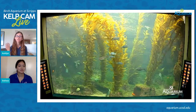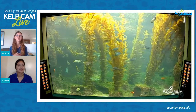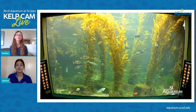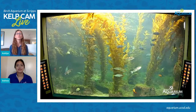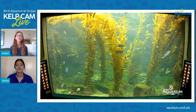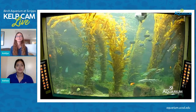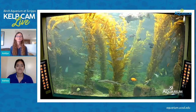My favorite thing is actually this exhibit. I love the Kelp Forest. I think it's amazing. It's an extremely biodiverse place. And our Kelp Forest exhibit here gives you a great chance to see a huge variety of animals. To start today, we can talk about one of our animals that you can just barely see at the top right in the center there. She's swimming by, and that's our giant black sea bass.